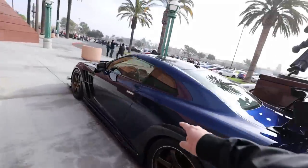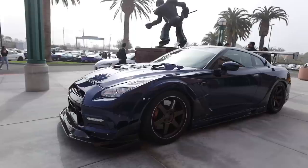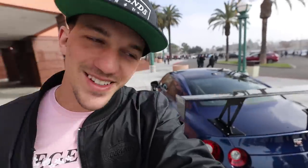One of my favorite GTRs to follow. Full Varis kit, carbon fiber options. If you guys follow my Instagram story, you know that a lot of stuff just came in for the R35, and I think you will be very surprised.